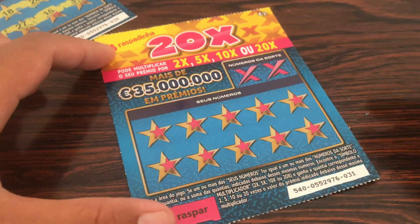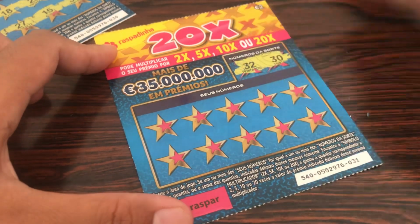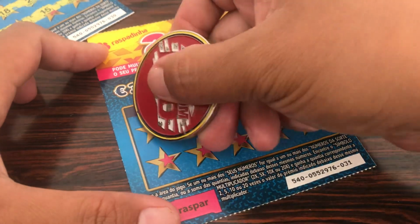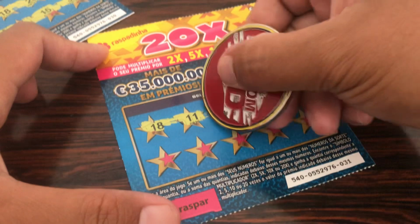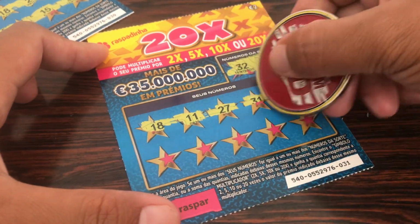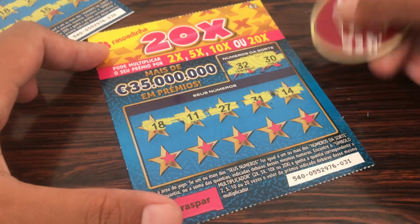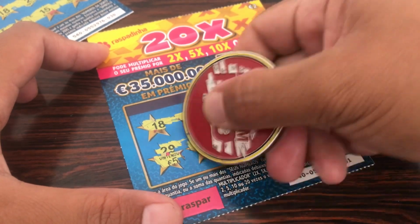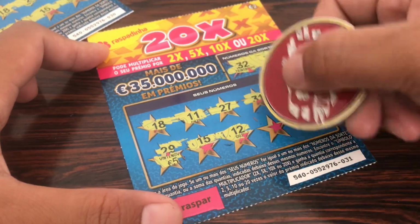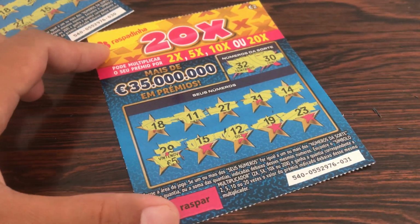Ticket number 30, ticket number 31, 32 and 30. We're looking for these two numbers to win. 18, 11, 27, 30 ohm, 30, 30 ohm, 32, 14, 29, 15, 12, 19, and 23. No?